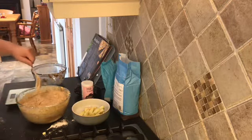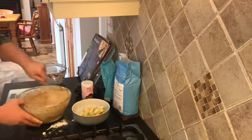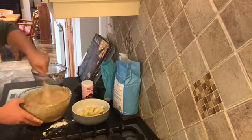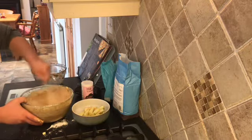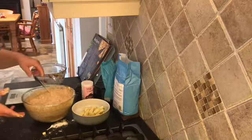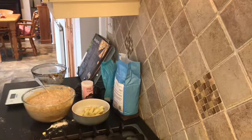This is what a food tabletop mixer would be handy for, but I can't afford one. But it is something I really want. So that is done. I'm going to wash my hands. Next thing we've got to do is line a tin and preheat this oven.